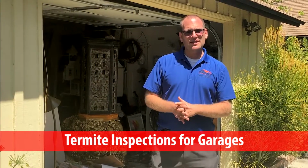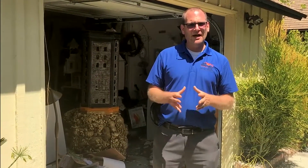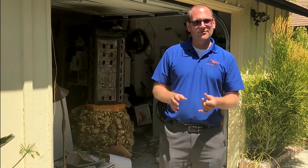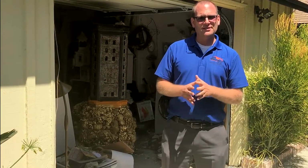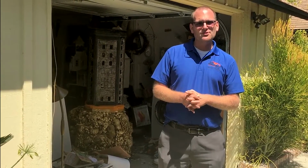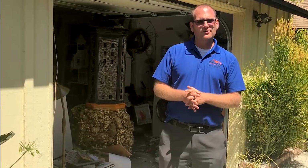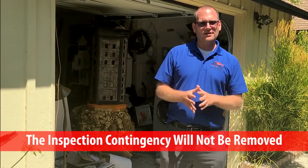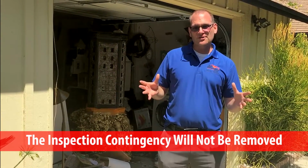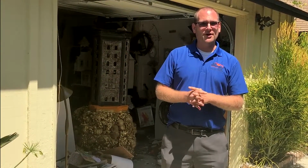So if a termite inspection has been requested, the home buyer is going to want to make sure that the garage is clear. The termite inspector is going to be poking in the side of the walls, investigating for subterranean and dry wood termites. If the inspector can't do that and they report that they were unable to do so because of too many personal items, again, the same situation is going to come up: the buyer is going to request that they will not remove their inspection contingency until those personal items have been removed and whatever inspector it may be, whether the termite inspector or the home inspector, can do their proper inspection.